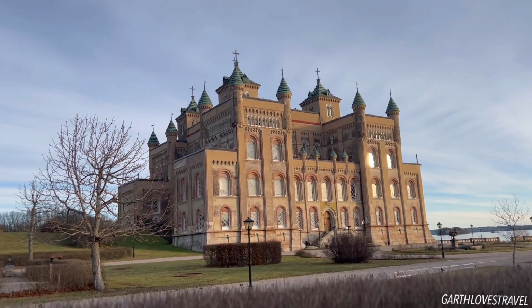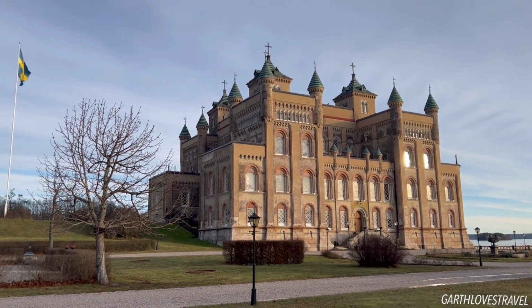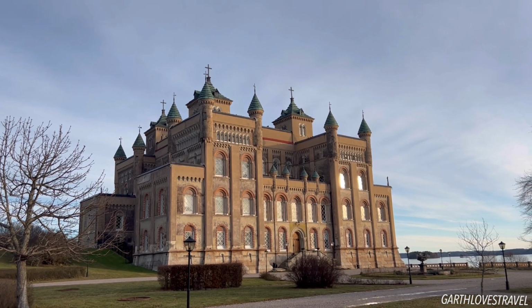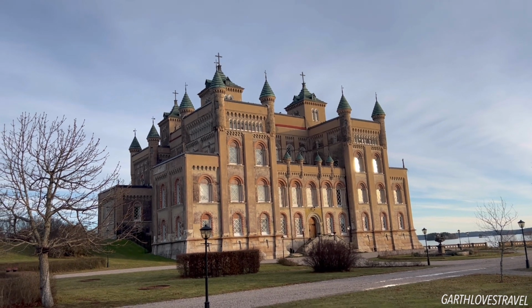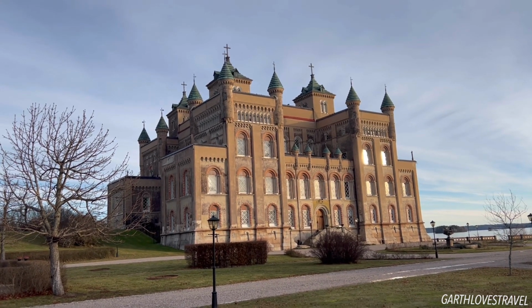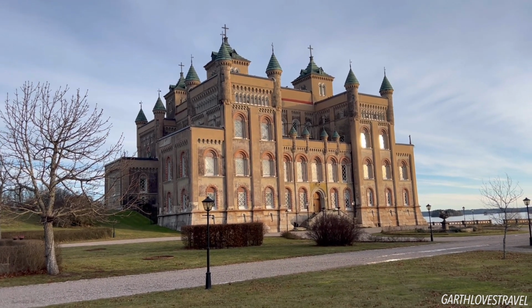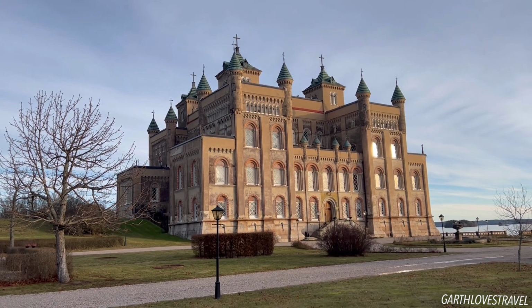But look at it, guys. Look at the towers up there. Look at those towers. Look at the colors. Look at the windows on the top, right under the towers. And the way there are those diagonal windows, and around the windows you see that swirly pattern. Wow, I can only imagine what the inside is like.